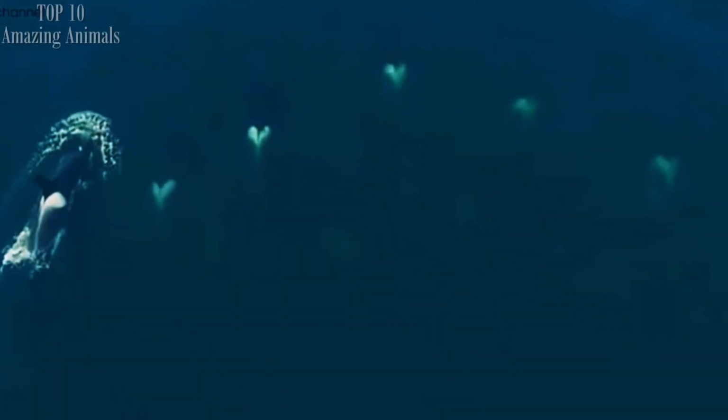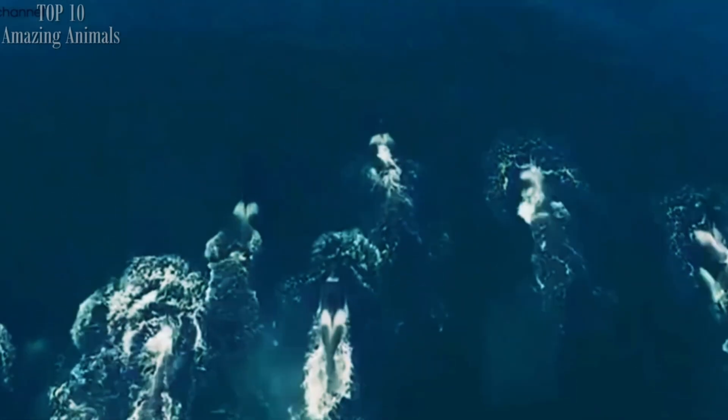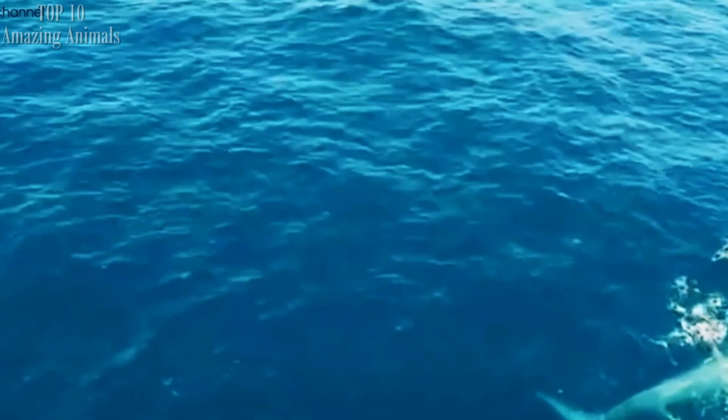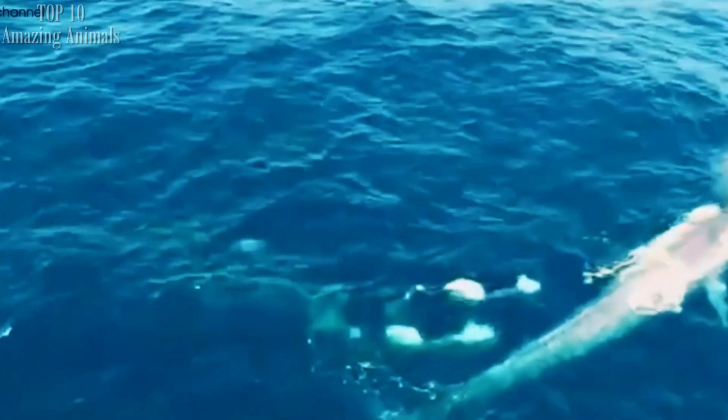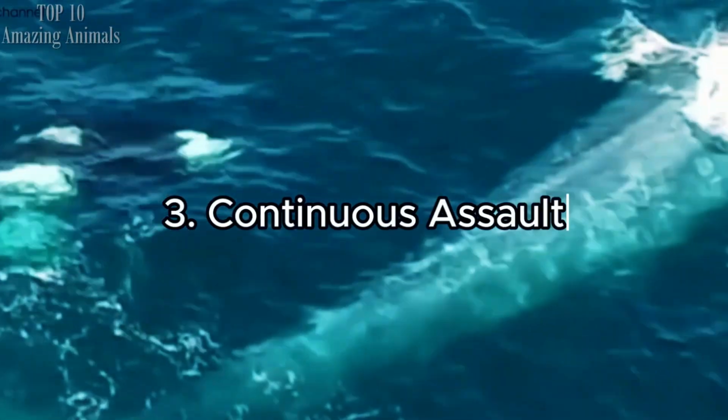Once the target is identified, the entire pod of killer whales surrounds the prey from multiple directions. They may start by attacking the tail fin, dorsal fin, or other parts of the large whale's body to reduce its speed and mobility.